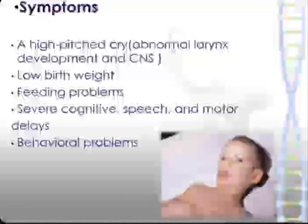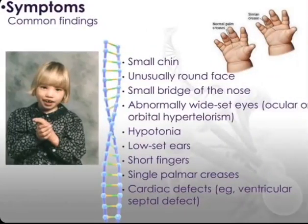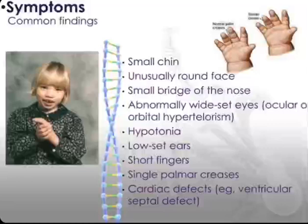A high-pitched cry, abnormal larynx development and CNS involvement. Low birth weight, feeding problems, severe cognitive, speech and motor delays. They also have behavioral problems. Small chin, unusually round face, small bridge of the nose, abnormally wide set eyes (ocular or orbital hypertelorism), hypotonia, low set ears, short fingers, single palmar creases, cardiac defect, and ventricular septal defect. These are all the common symptoms of Cri Du Chat syndrome.